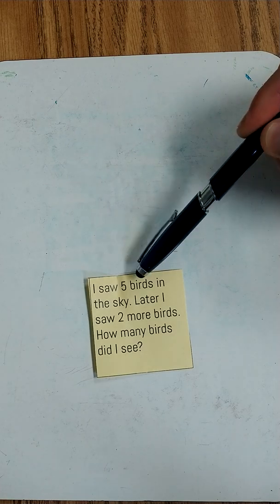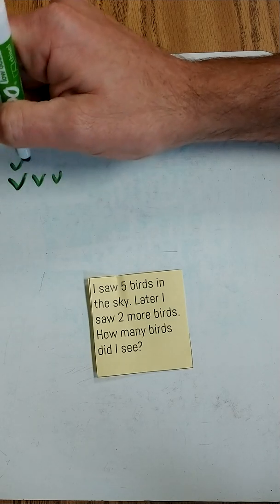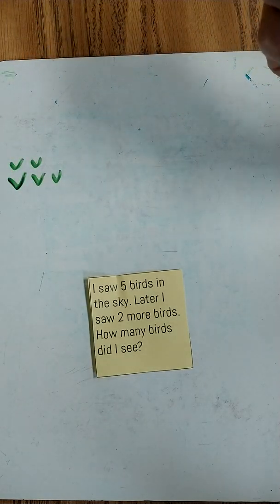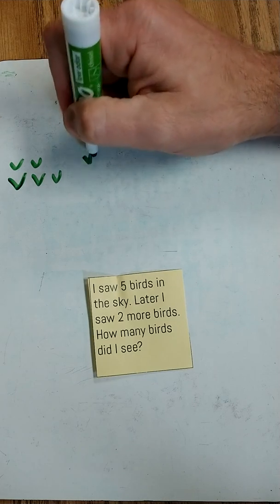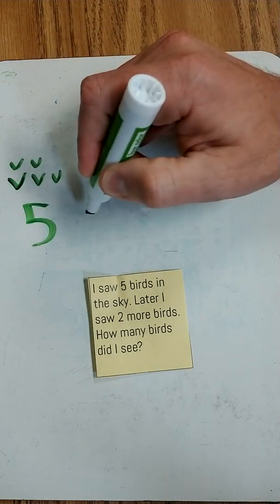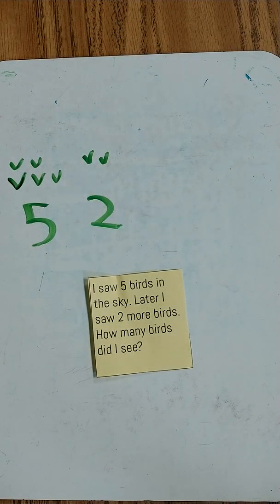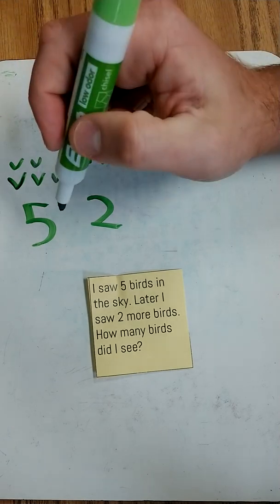So this one says, I saw 5 birds in the sky. So let's draw 5 birds. 1, 2, 3, 4, 5 in the sky. Later I saw 2 more. 1, 2. So we have 5 and 2 birds. So how many birds did I see altogether?